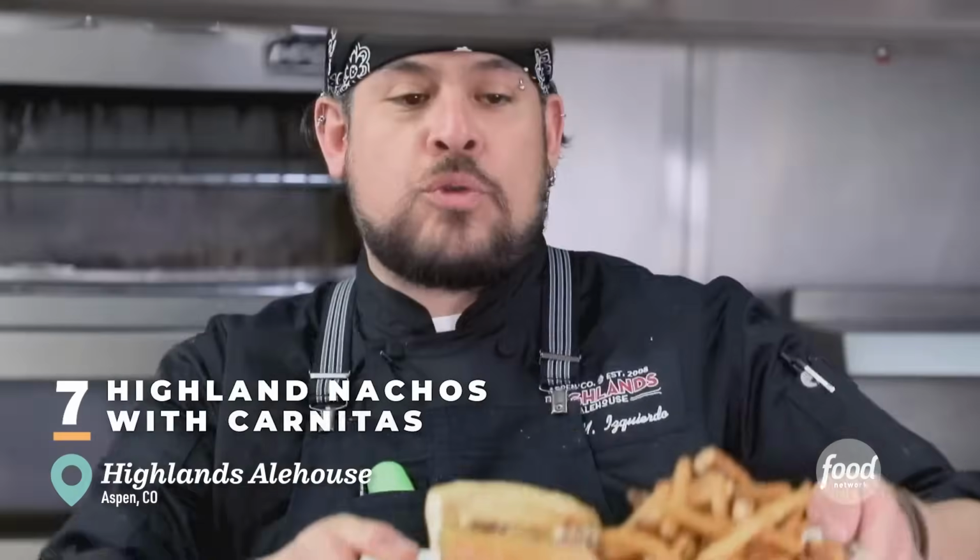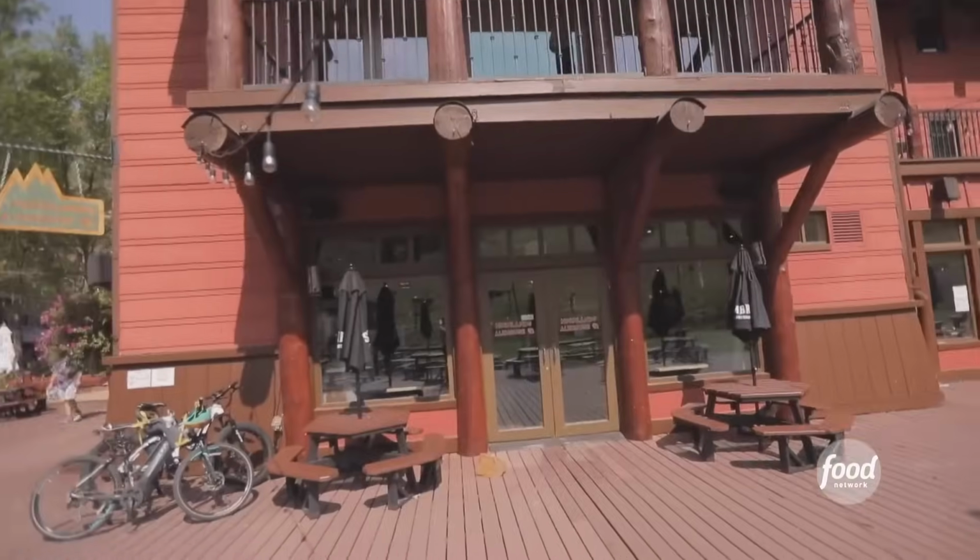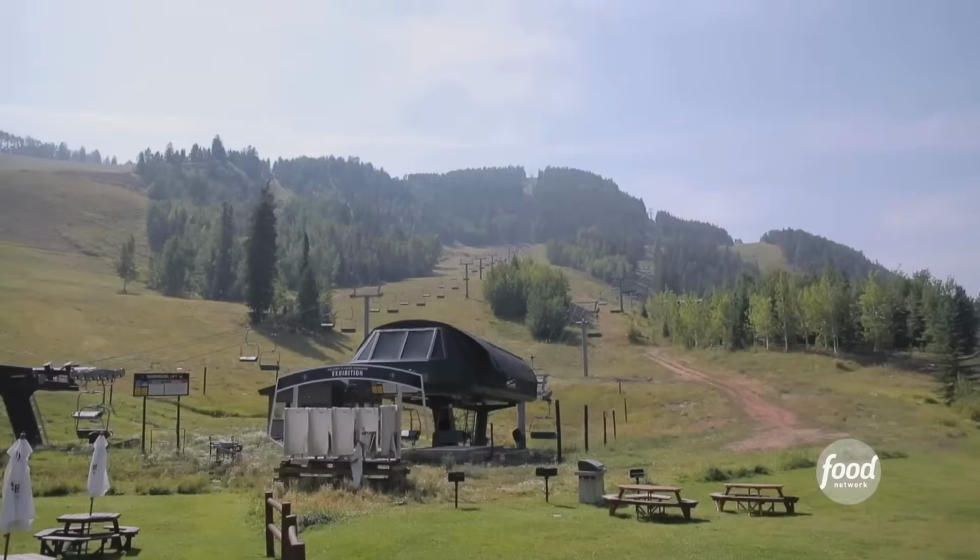Philly for table 26. Having a great place like the Ale House at the base of the mountain is a treat for all of us. Chicken sandwich. The lift is right there. And this is usually where you come and get the frozen chicken tenders. No frozen here. Frozen's out there. Fresh is in here.